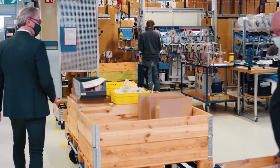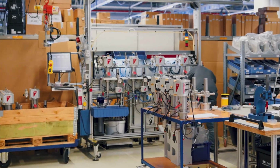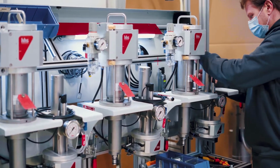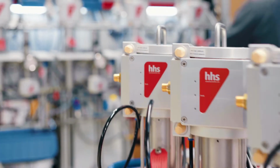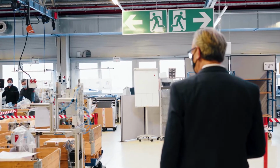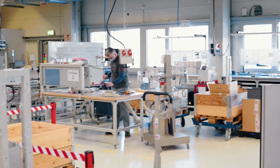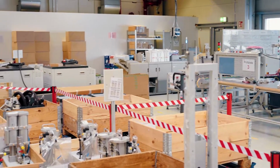A modular setup for highest flexibility in assembly of cold glue pumps, pressure tanks, pressure regulators. In our mechanical assembly, we handle more than 400 different types, all of them tested in 100% system-supported quality control center. As always at the end, the ultimate challenge, QA inspection. Every system undergoes a final check before shipment. The ultimate test is a functional test of all electrics and electronics.